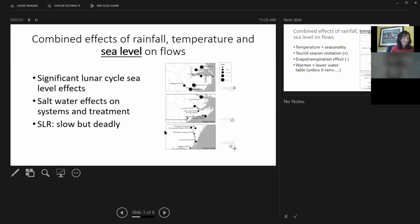So I took a big data look at the effects of rainfall, temperature, and sea level on flows through central wastewater treatment systems in the coastal counties of North Carolina. I looked at 2 years' worth of data that I was able to get from NCDEQ with regard to daily flows through these wastewater treatment systems. They're required to monitor that.